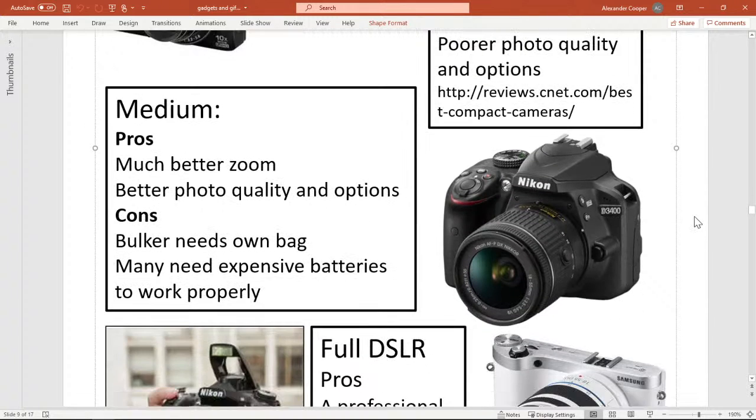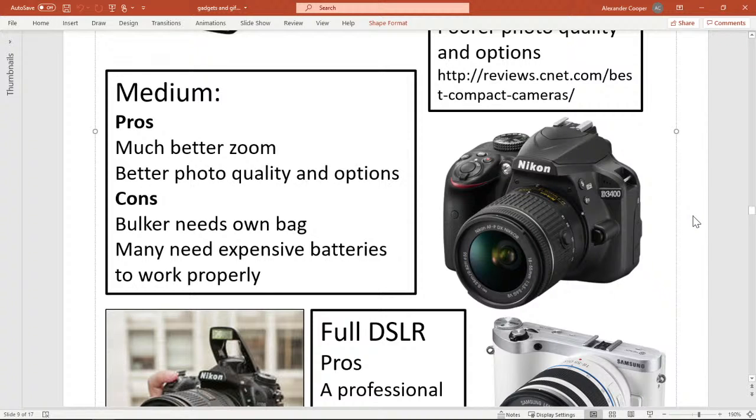Now let's talk about the mid-range camera. How can you tell it's a mid-range camera? Does the big lens come off? No. Okay, it's a mid-range, basically glorified point and shoot camera. So it has a much better zoom, better photo quality. The cons: it's bulky, needs its own bag, may have expensive batteries to work properly. I've had one where it said it could just use normal alkaline batteries, but I really think most of our newer models are probably just all using rechargeable batteries now.